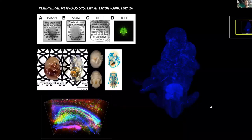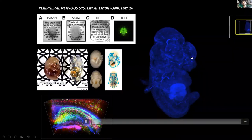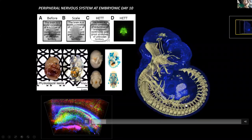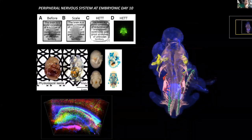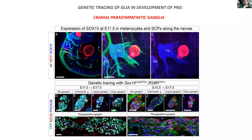So for this, we used lots of things. We used different clearing techniques, looking at where the preganglionic and other different nerves go. We were really trying to understand the anatomy of the developing preganglionic visceral motor fibers quite well using these methods. And then we were also using quite a lot of genetic lineage tracing and whole mount characterizations.